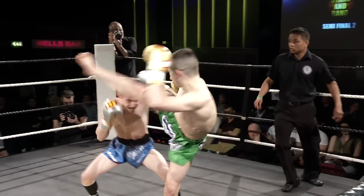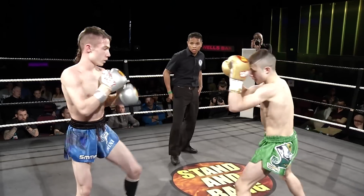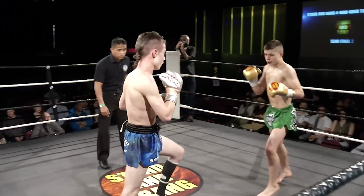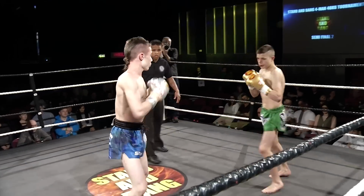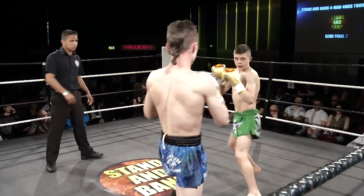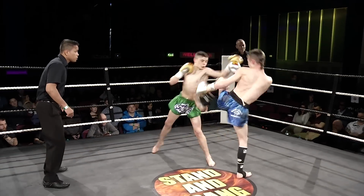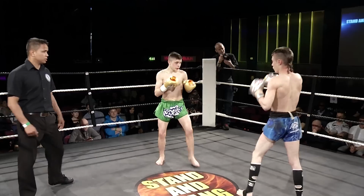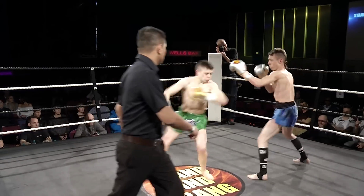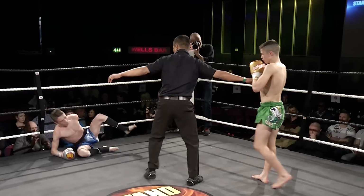Nice combination of punches from both of these two guys. Oh, no. A nice evasion there, followed by a solid counter. Some unorthodox angles coming in from these two guys. Ruegg moving around, looking nice on his feet, looking to move out of the way of the shots and come in on the counter.